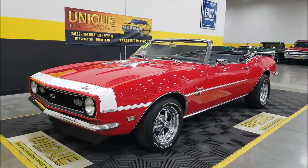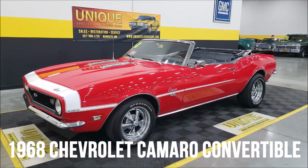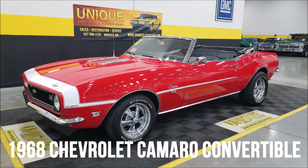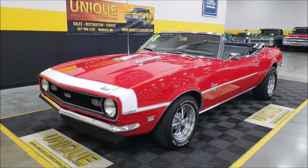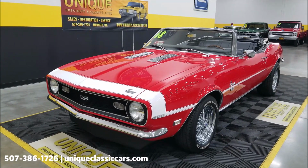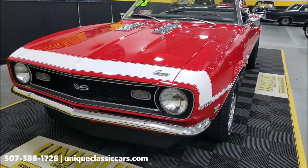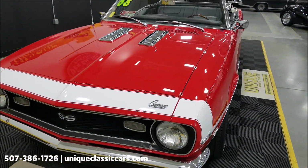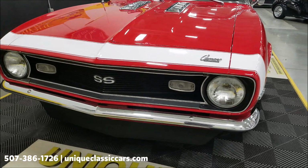Drop top time here at Unique Specialty and Classics. Let's take a look at this one, a 1968 Chevrolet Camaro Convertible. This one has a numbers matching 327 underneath the hood, along with a 4-speed manual transmission. Also power steering, power brakes. Has had a repaint in the red and white combination, along with a white vinyl top.